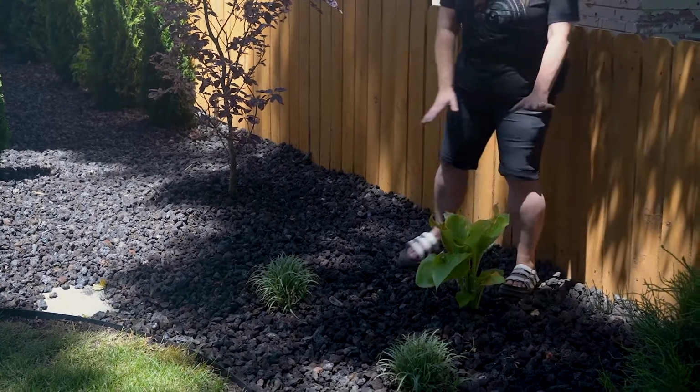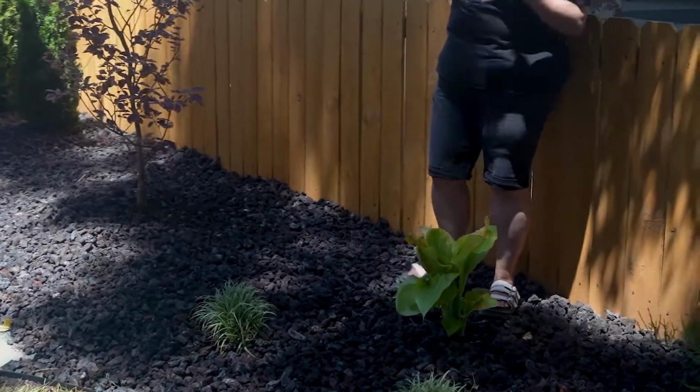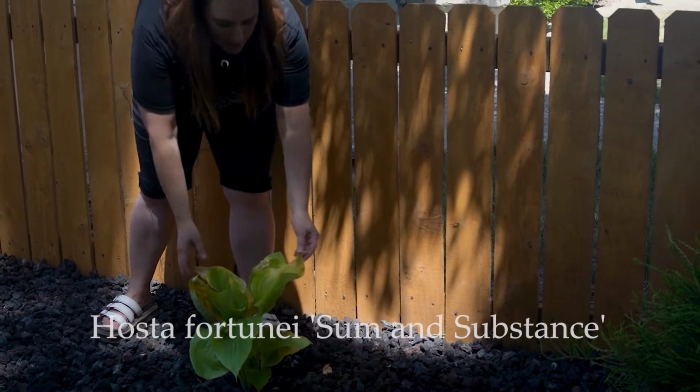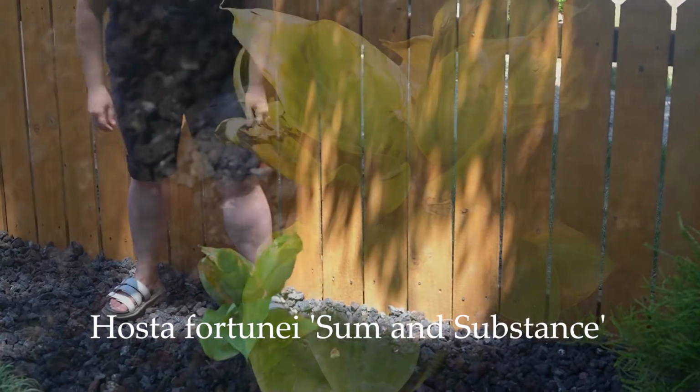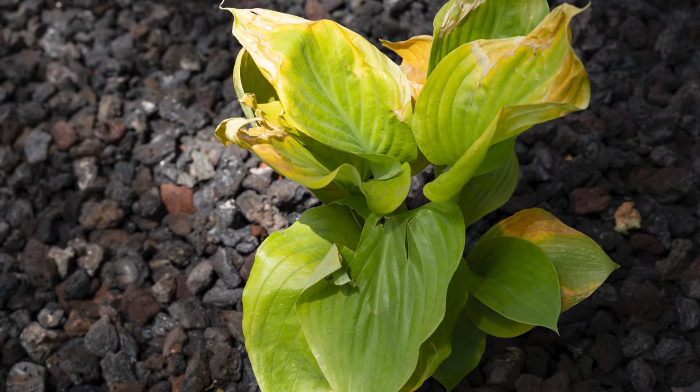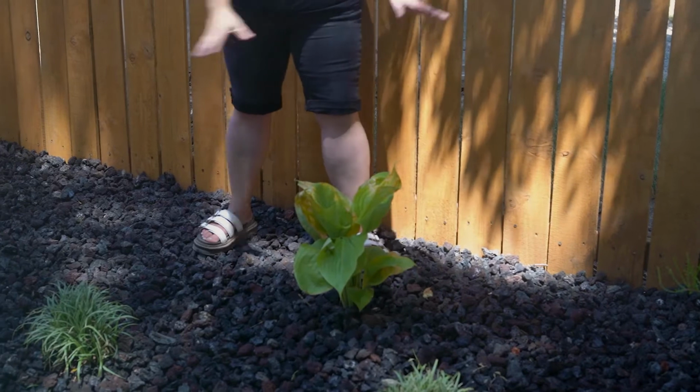But this guy, who in my mind would be shaded by the beech, this is a beautiful Sum and Substance hosta, is really struggling because, again, I neglected that lack of shade that used to come from the back, and the beech is not going to be tall enough to protect him right now.